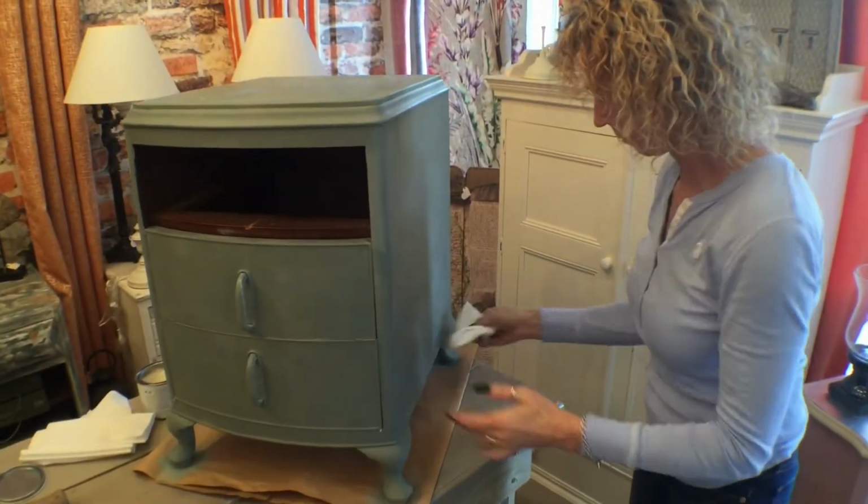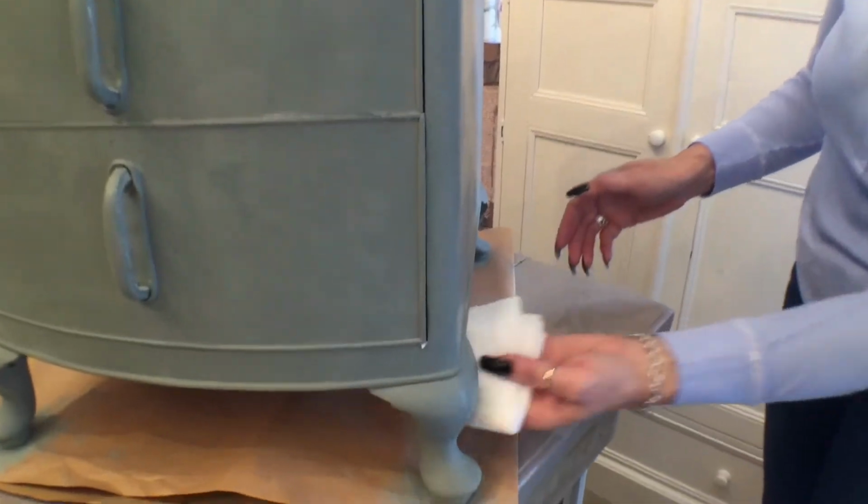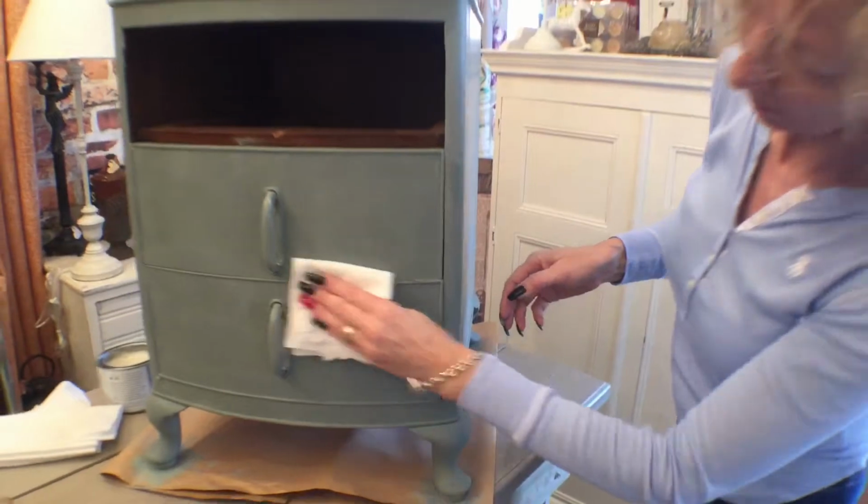Right, so you're just wiping off the excess now. Yeah, just getting rid of any little blobs like this, so just wiping off the excess. Then normally you just leave that overnight to settle. Okay.